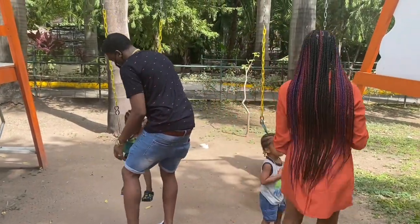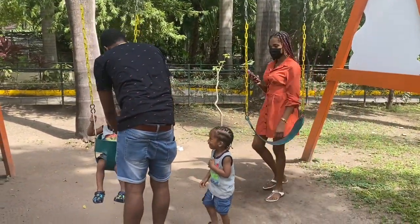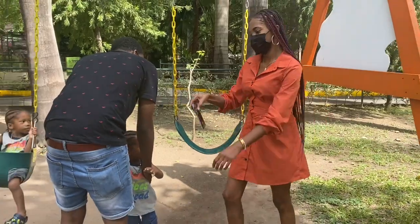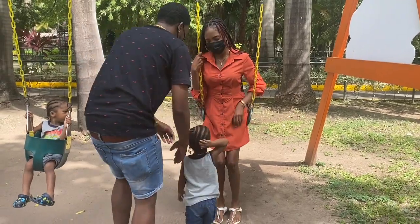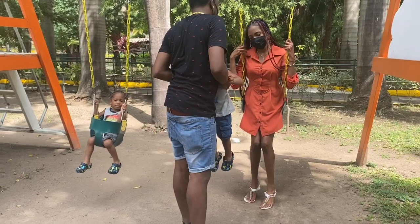So this is a good little thing that is here for you. If you have small kids, then this is another thing that they will enjoy about visiting the Hope Zoo, as well as the animals, of course. But definitely I think the play park will be something that the kids will most certainly enjoy.